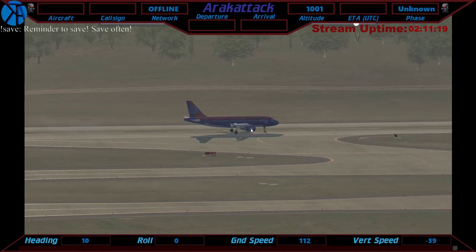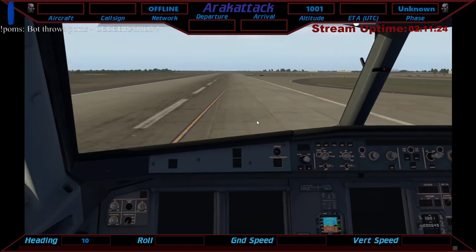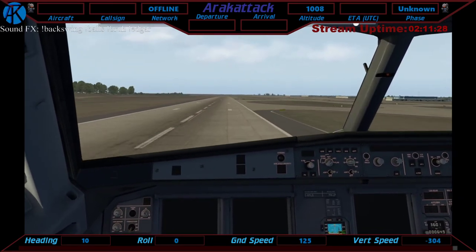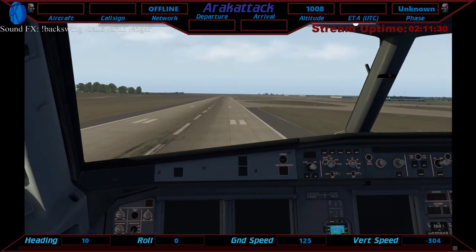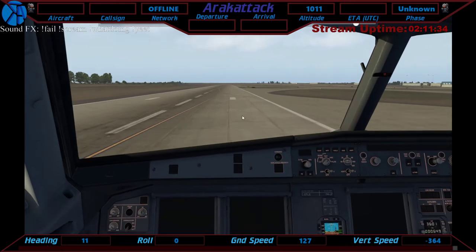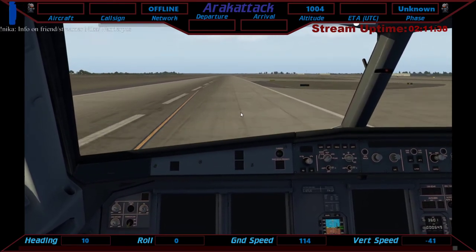Okay, and that's where the nose wheel touched. That nose wheel touch was really good because I did not feel it at all. So you can see how I was rolled here, but then I managed to roll out and hit the rear gear simultaneously.